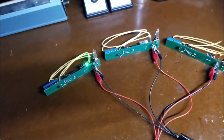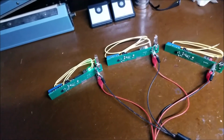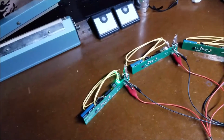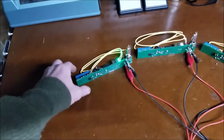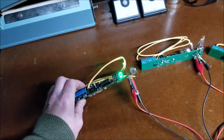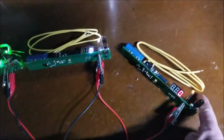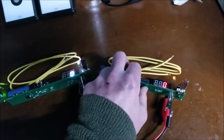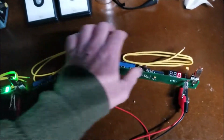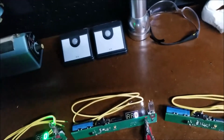All right, we've got them all hooked up. We've got green, white, and red, for those of you like me who are color challenged. Now, I've got this overhead LED light on just to kind of give us an idea about what they would look like in the day. So we have our green compared to our white, compared to our red. Now, when I turn on the overhead light for this, it just kind of washes everything out.